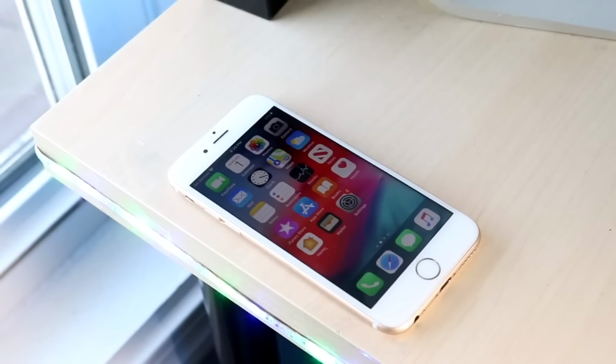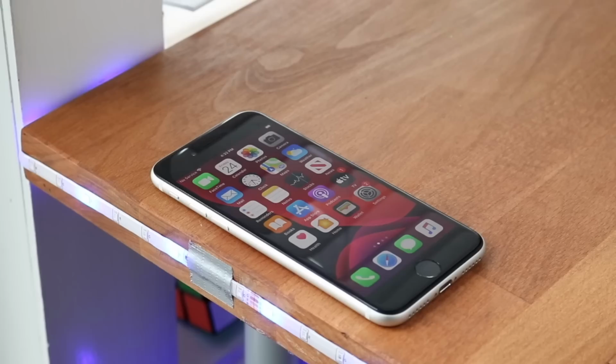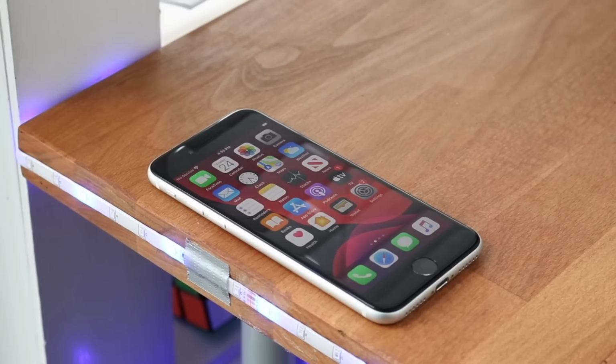I don't know why you'd want to pick up an iPhone 6S right now. But an iPhone SE 2020 is costing about $399. It has not gone down in value yet because it hasn't been out for that long. Once it's been out for a month or two, we can start seeing some depreciation in prices. But definitely, if you have all the money in the world, pick up an iPhone SE 2. It is a worthwhile upgrade for sure between these two.